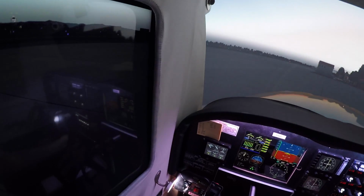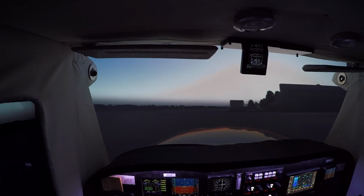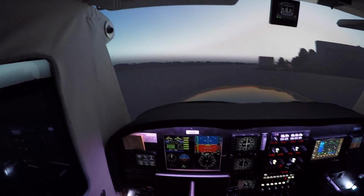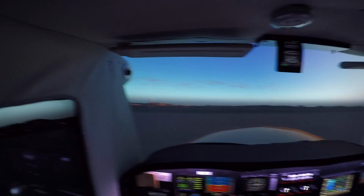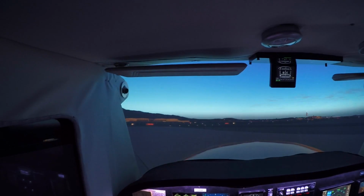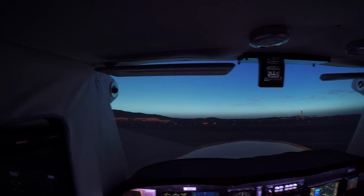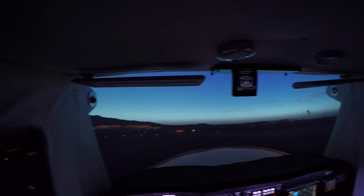Everything's in the green. We've got fuel. We're on the right tank. Oil pressure is good. Everything's good. Take off the brakes. Test them. They seem to work. This is Charlie right here. Here's our hold short for 15 right. It's not a very long taxi, is it?